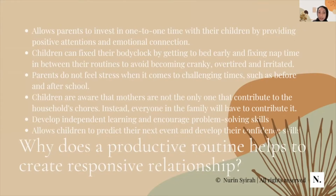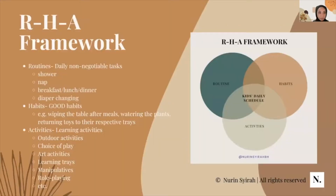Parents also do not have to feel stressed when it comes to challenging times such as before and after school. Children are aware that mothers are not the only ones who contribute to the house chores, but instead everyone in the family will have to contribute. Another one is developing independent learning and encouraging problem solving skills in your child. The last one is to allow children to predict their next event by familiarizing with their routine and developing their confidence skills. Now, how are we going to curate a productive routine for your child?